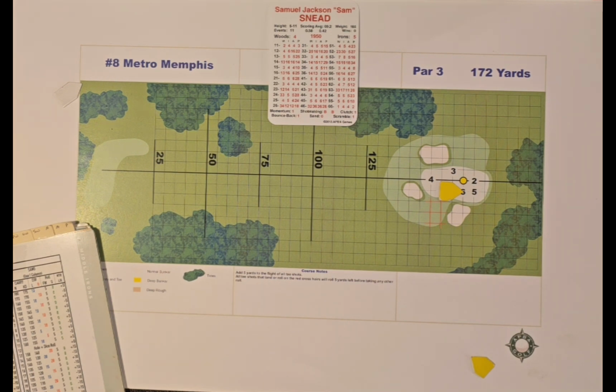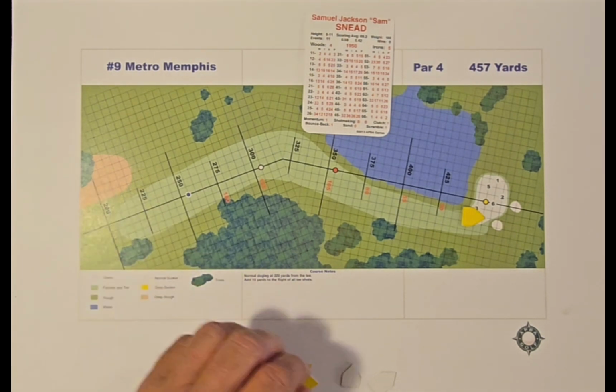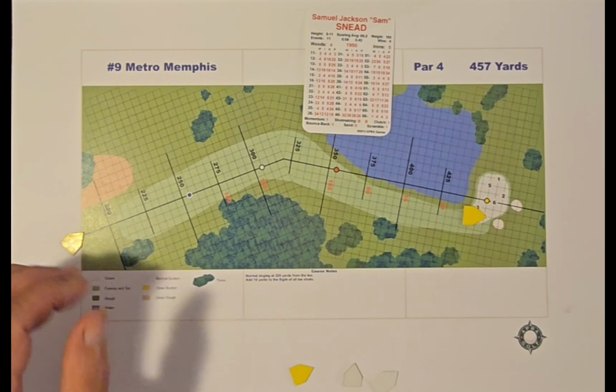Gets him back to 2 over as we go to hole number 9. Maybe Sammy Snead is starting to turn it around here down in Memphis. Sam Snead, hole number 9 here at Metro Memphis. He's coming off a birdie on number 8 and starting to feel a little bit optimistic. Maybe he can turn his round around to get back to maybe under par for the round. He was hoping he could use the momentum he's been saving for this hole.